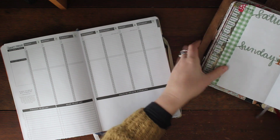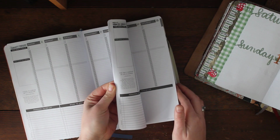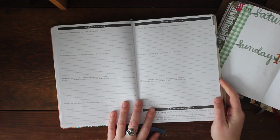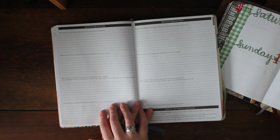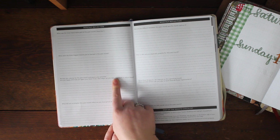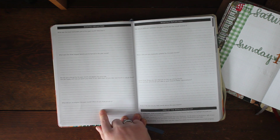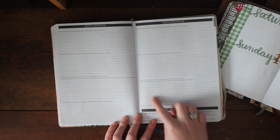Oh, I didn't even show you that. So at the end of each month, there is a page of reflection prompts. And it talks about how you meet your goals. Let's see, I'll read them out. The most memorable part of your month, the biggest lesson you learned, how did your planner help, what did you accomplish, and what are you grateful for, things you can improve on.